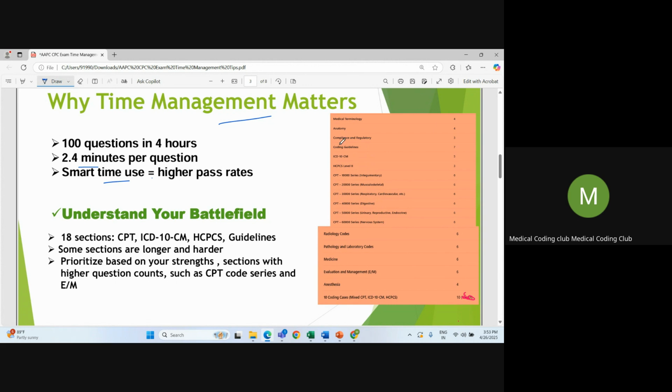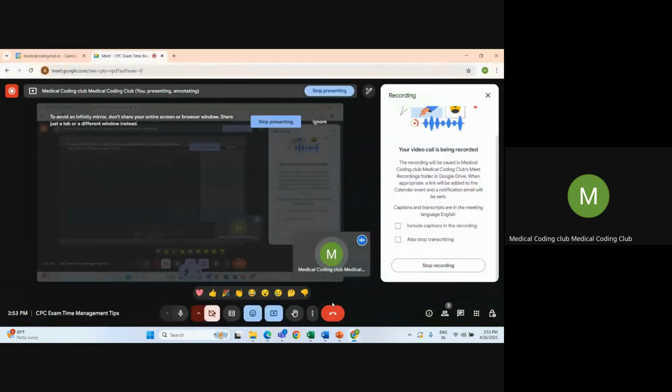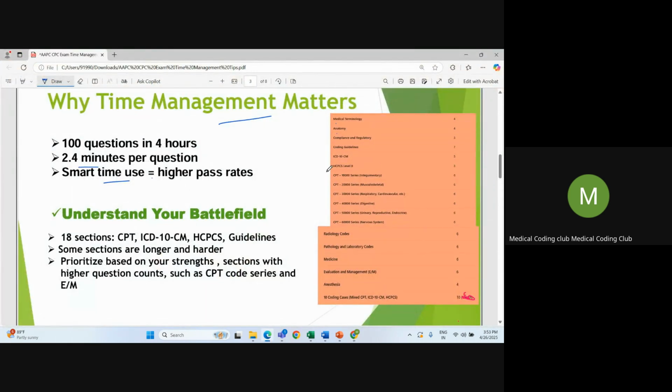And also here, as you can see, this is the marks distribution: medical terminology, anatomy, compliance and regulatory. All the marks distribution you should know easily. I'll tell you the tips. So see the marks distribution, up to HCPCS Level 2. Whatever you have, medical terminology, anatomy, compliance and regulatory, coding guidelines, ICD-10-CM, HCPCS Level 2, totals 26 marks. So 26 marks equals 26 questions.